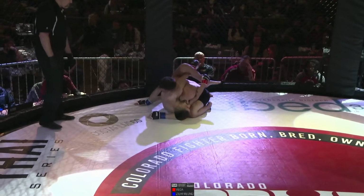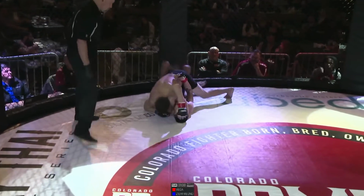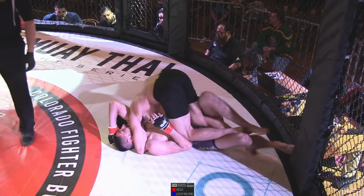Looking for a buggy choke. These can get tight quick, boys. Oh, that head and arm. If he can cross over now, he needs to step through now. Step through with his right leg and he'll get it. He's peeling his leg out.